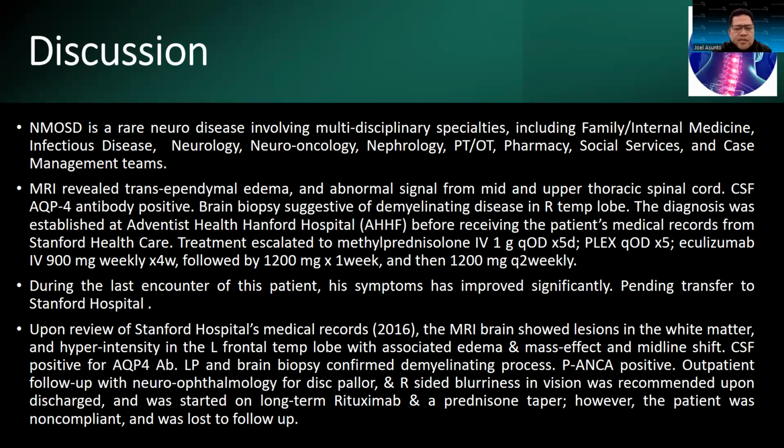The patient was initially treated for meningitis, but then it was de-escalated, and he was started on the medications listed here: methylprednisolone, Plex, and eculizumab, and he completed them. The patient improved, but then he was waiting for transfer to Stanford Hospital. They just wanted to make sure we were not missing anything. Upon review of Stanford Hospital's medical records, it was actually similar to what we have. It was in a different part of the brain, but he was also AQP4 antibody positive at the time. He was treated and discharged, but then he was non-compliant and lost to follow-up.